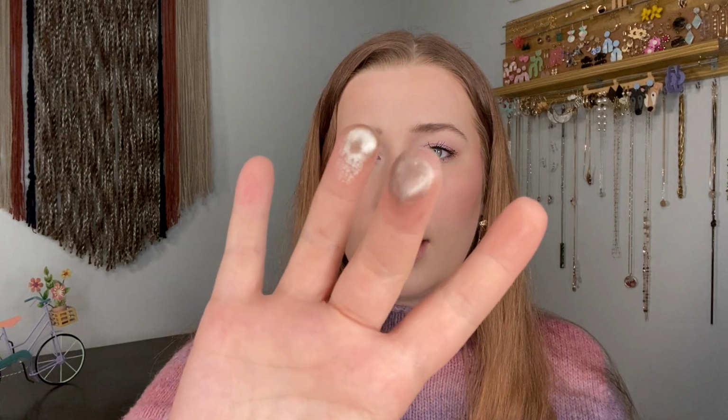Now, the one thing is that they're different consistencies. So the Essence one is one of those bouncy, creamy shadows that's going to be a little bit more wet looking, whereas the NYX one is going to be a little bit more sparkly. But these look the same. Look at them from a little bit farther away. They're going to look the exact same on the eye.